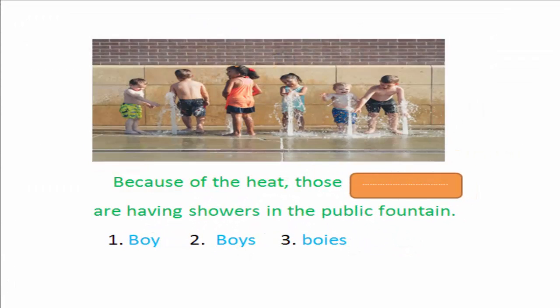Here in the photo, as you see, it's the heat and hot, and the kids really are enjoying their times. There is a fountain and water. They are playing and they are happy. Let us read the statement or the sentence. Because of the heat, those are having showers in the public fountain.